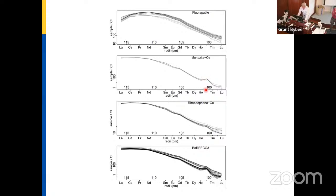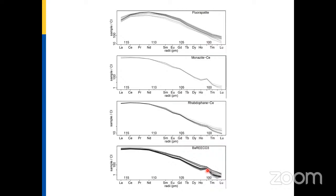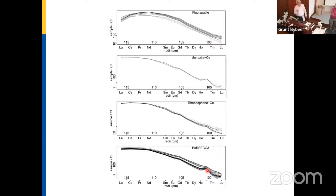I believe the question is there is an anomaly sitting out here in the heavy rare earths. And I believe that's an interference that we need to correct out. The only anomalies we get is positive cerium sometimes, right? And in super oxidized situations, we could see a praseodymium maybe, but that's it.